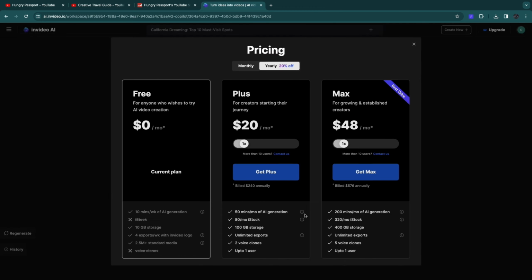So now when you click on upgrade you will see the pricing plans. Now as you can see it starts at even $20 per month. And this is very cheap because you'll get 50 minutes per month of AI generation. So let's say that your videos are about 10 minutes. That means you will be creating 5 videos per month for only $20. That's $4 per video. If you were to create these videos yourself, it would take about 2 hours per video. So you'll be saving 10 hours of time for just $20 per month.